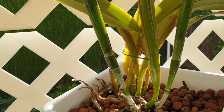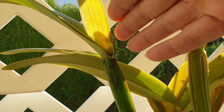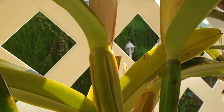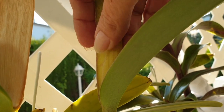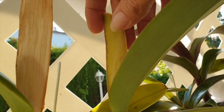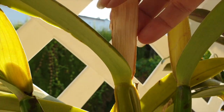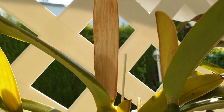The sheaths haven't exactly swollen up. There is a shadow, but that's what she does, a sheath within a sheath. And I wonder if I'm even going to see any blooms this year. This one feels a lot chubbier. Maybe only one growth will bloom. I don't know. This one dried up, but that's okay.